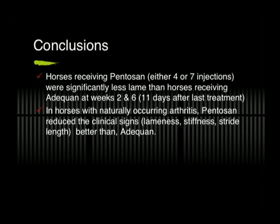In conclusion, horses receiving Pentosan, either in 4 or 7 injections, were significantly less lame than horses receiving Adequan at weeks 2 and 6, which is 11 days after treatment. And in horses with naturally occurring arthritis, Pentosan reduced the clinical signs of lameness, stiffness, and stride length better than Adequan.